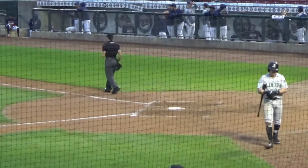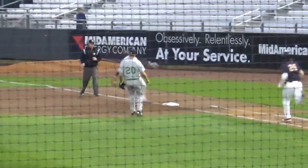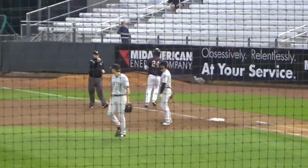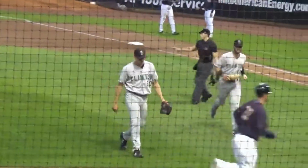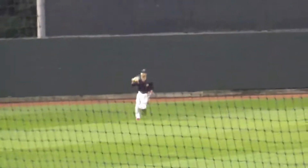Bottom of the eighth, we're 6 outs away from going to the Midwest League Championship. Let's see if we can hold them. Nice routine play, we'll take it. It's his turn. Yeah! 3 outs away from the Midwest League Championship game. Drop it. No. They're supposed to drop it. 3 outs to go. We're going to the Midwest League Championship.